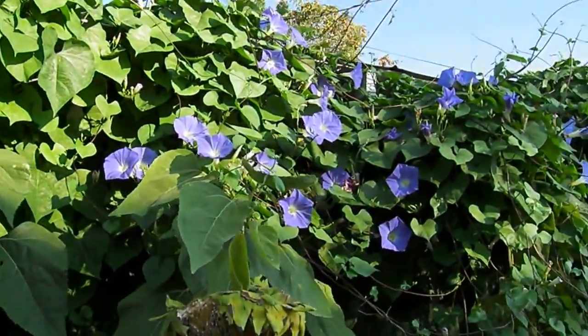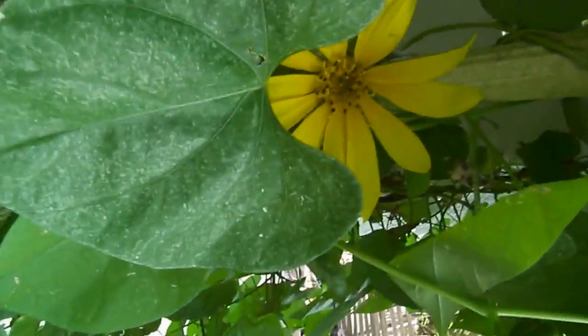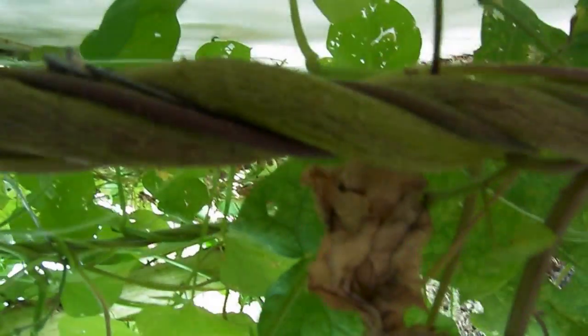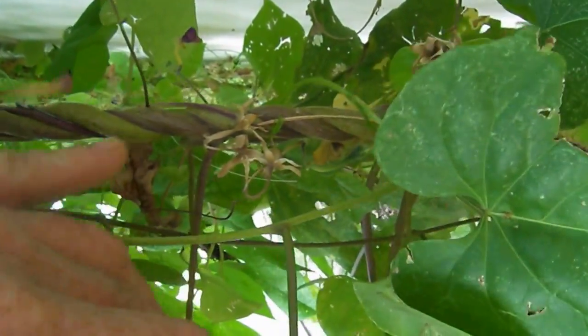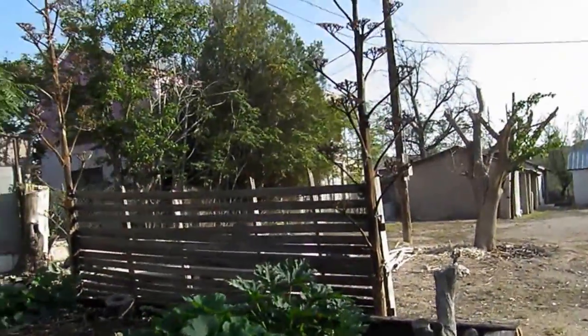Check out all the nice morning glories. We got a little sunflower going here, I think. Check out the way these morning glory stems or whatnot intertwined themselves and just grew straight up. They did that all on their own. There's no wire or anything in there. What is there? 1, 2, 3, 4. 3 or 4. Alright, and then check this out.